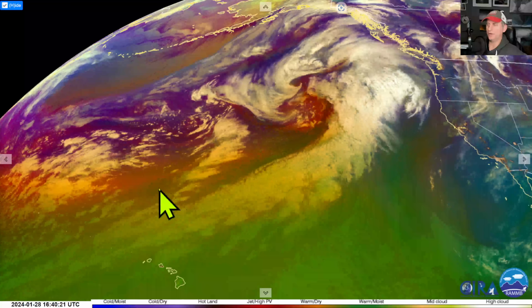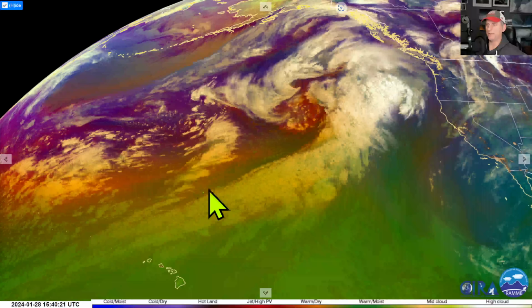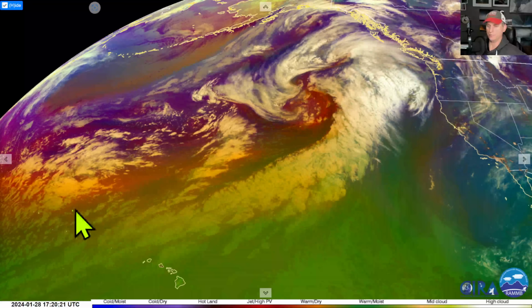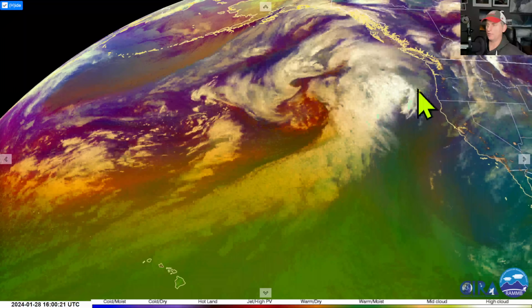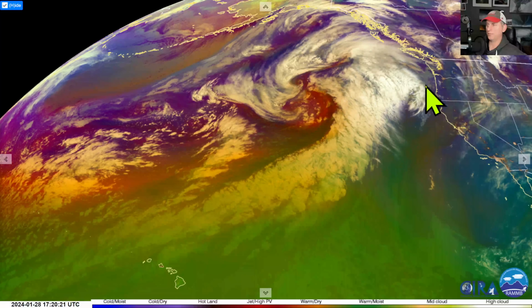Today is January 28th, and right now we are looking at the infrared satellite imagery with the air mass characteristics overlaid, and you can see that subtropical and tropical air mass being brought up with this atmospheric river activity into the Pacific Northwest. However, we are getting a bit of a break from some of the precipitation during the day today with some warm temperatures out there.